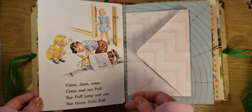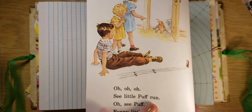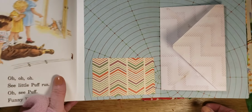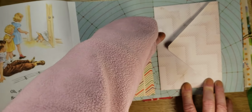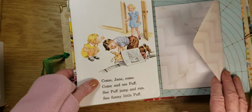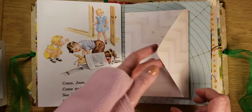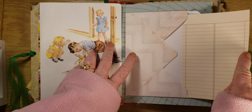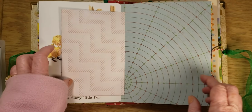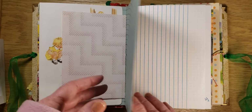This is from a Dick and Jane book. They have a train here, so I thought that was cute. I added that here. Well, there's a little pocket. You can put something in here, a ticket or something. Here's the middle of the first signature. Place to journal. And these will be listed tomorrow on my eBay store, Pam's Paper Place.